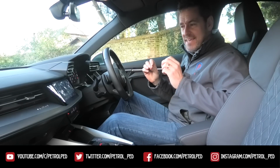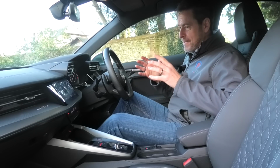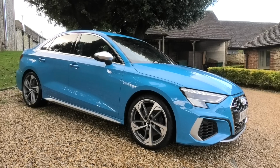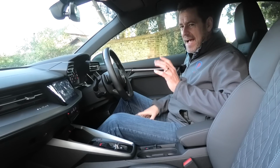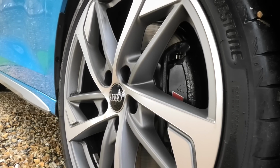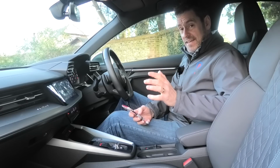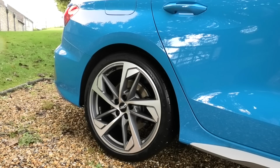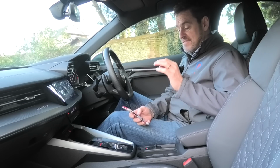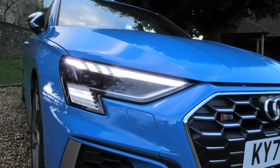Let's just talk about the S3 and the price of this particular car. So the S3 starts at just under £37,000. This car has a few nice options on it. The alloy wheels on this car are 19-inch. Now they are a £770 option, and I think they look really lovely, but having washed it this morning, they are a bit fiddly to wash. Hashtag no sponge.